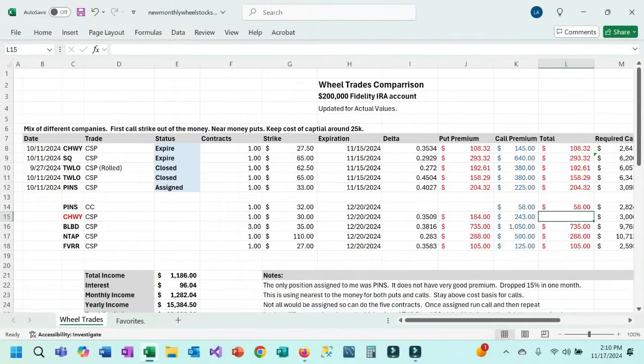Okay, let's go ahead and jump right in. Here's the spreadsheet I set up for that previous video. I did move things around a little bit and added a couple more columns, but let's just start from the beginning.